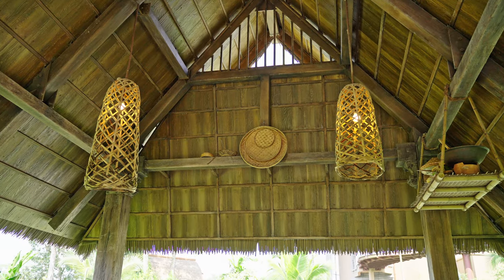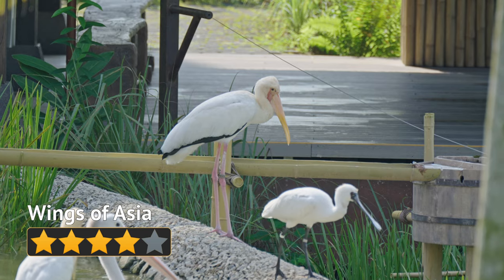I like the whole setup here. The Bali-style architecture, the statues and the arches. But the birds just aren't as exotic and lively as the other aviaries. So, I'll give it a 4 out of 5.